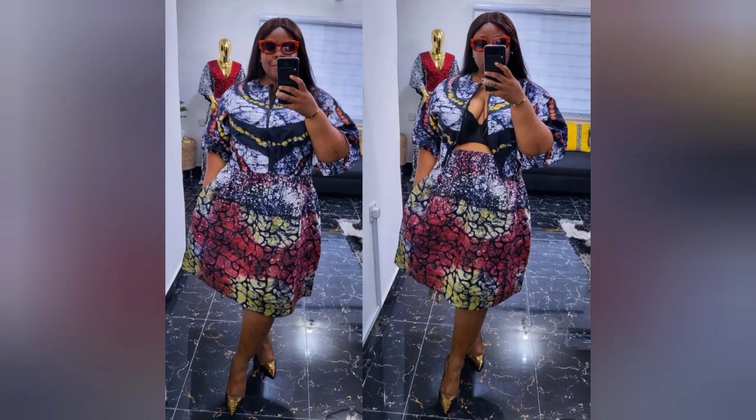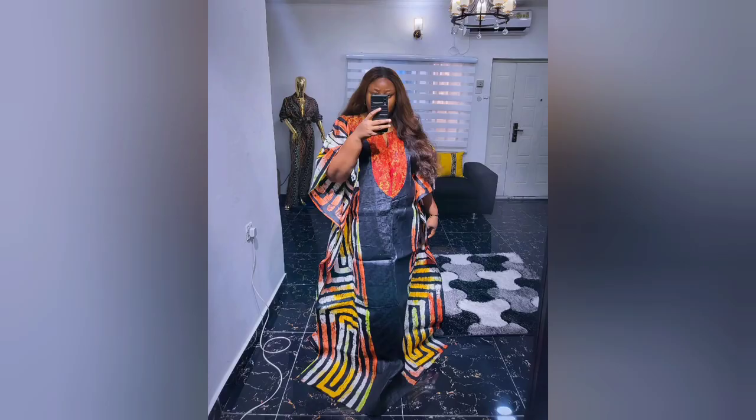Now if you're a lover of Adire and you're looking for beautiful styles, please do check my description. I'll be putting her link. All these things you're seeing right now are ready to wear. This is a two-piece kind of skirt and crown jacket. This particular one, as you guys can see, is a kaftan style made with Adire.